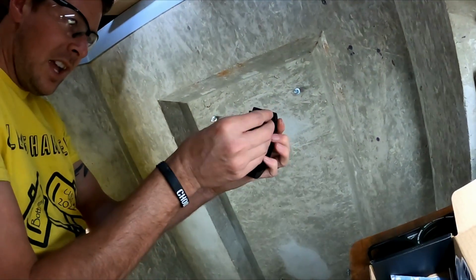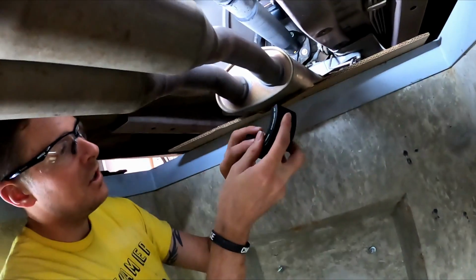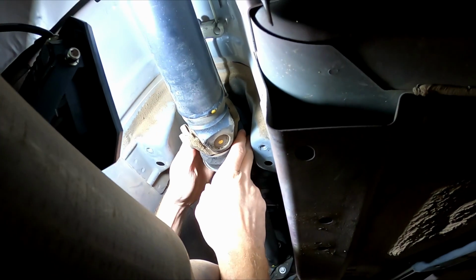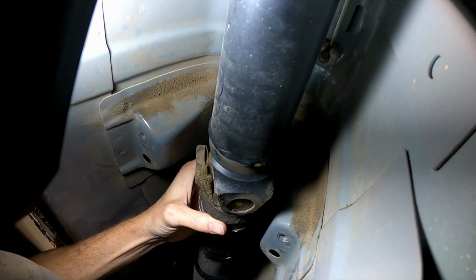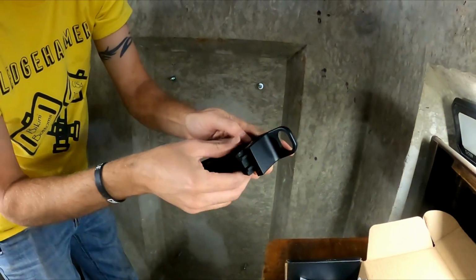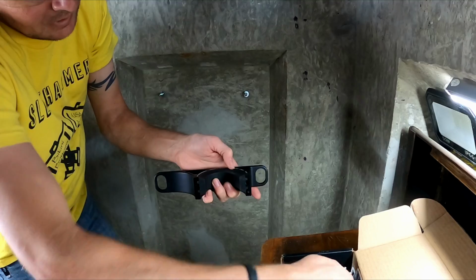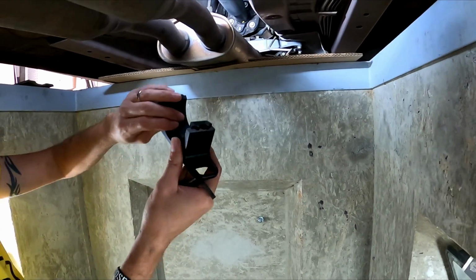All right, so you take the front half, you put your little rubber holder on. It says front, so it goes to the front of the car. It comes up here and holds on. Take your second half. Put it on. Once again, front. So that's going to go to the front of the car.